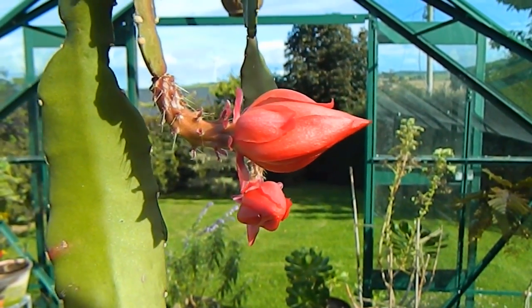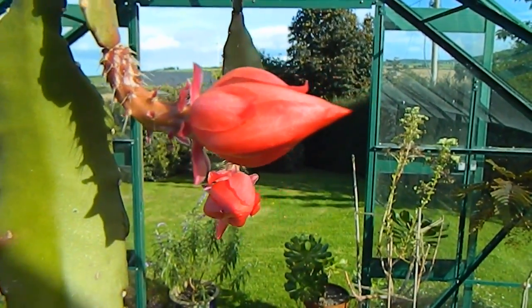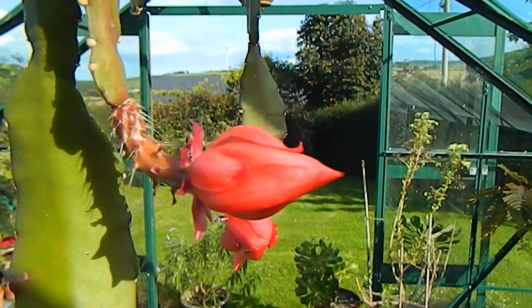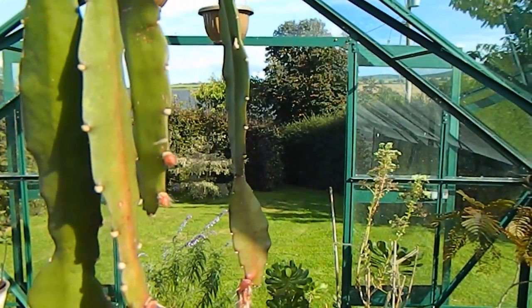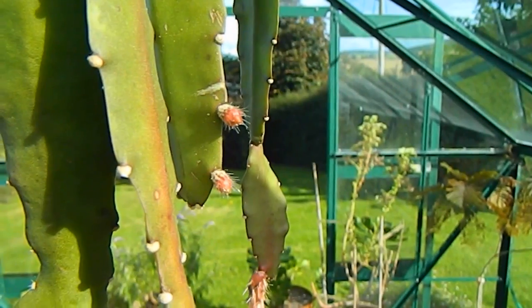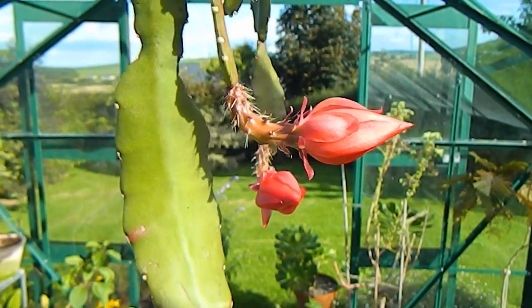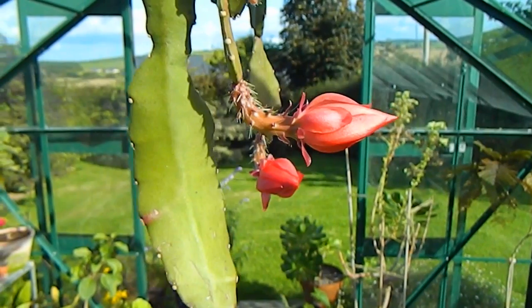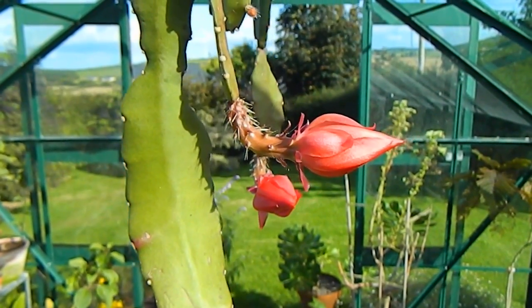Look at these gorgeous buds. This is Epiphyllum ackermanii, and I have two buds coming. In fact, this plant has limped on and off flower all summer, and there's two more buds coming there, so I'm expecting great things from it going forward. I'll probably bring the plant into the house a little later on because it's going to be cold out here in the greenhouse, and that'll put pay to any flowers.